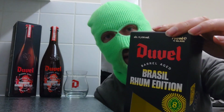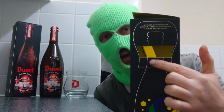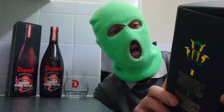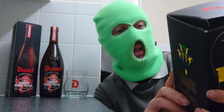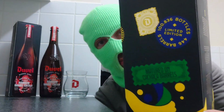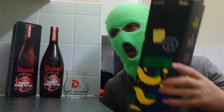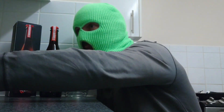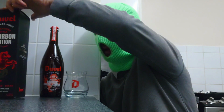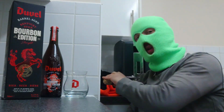And I think somewhere on here, no, it doesn't say, I beg your pardon. But it obviously does come with a glass. You see it says one glass, and on the back there somewhere you can see where the glass would have sat. So again, oh yeah, there we go. 100,836 bottles and 466 barrels, and it tells you there. Now on this year's one, nothing, so I don't know how many barrels. I don't know where they originate from other than Kentucky. So a little bit pissed off there.